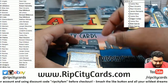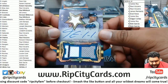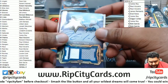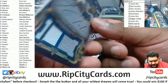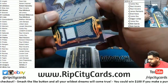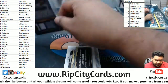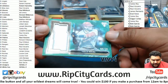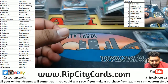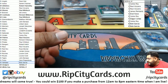We've got Tyler Estrada, 46 of 75, on-card auto for the Yankees. The future phenom. Whatever. Yadi Molina /18 with the napkin for the Cardinals. Nice. A few things close to filling. Very nice.